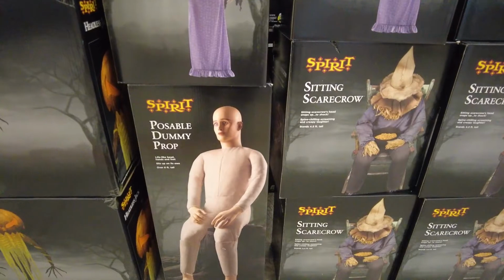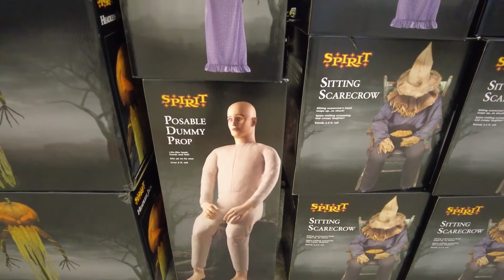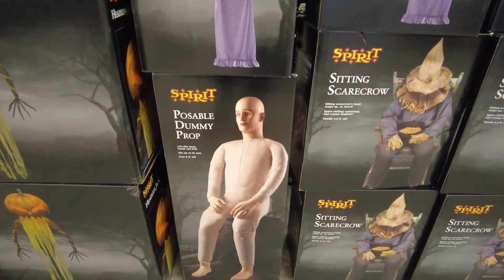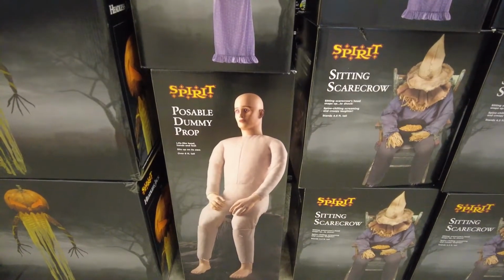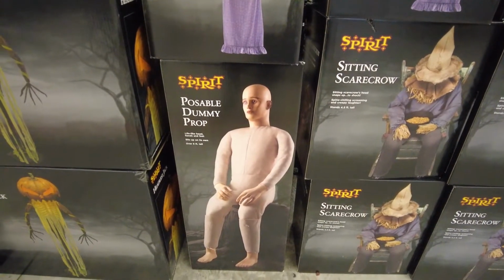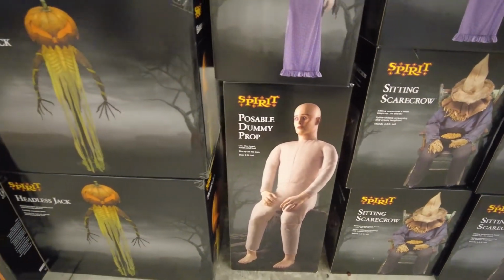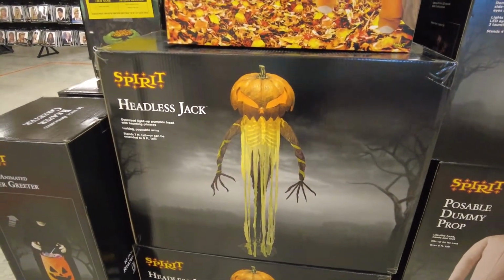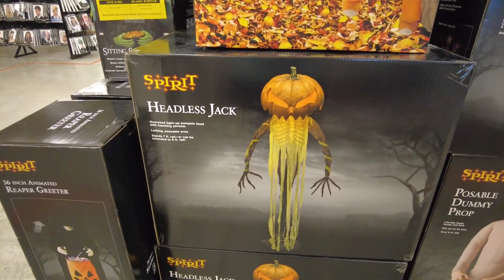I've been saying for a long time they needed to carry some posable dummies so you could decorate them in your old Halloween costumes or whatever manner you want. And they're finally doing it. They've got this posable dummy prop, and right next to it they've got Headless Jack. He's a pumpkin scarecrow style dummy that you set up.